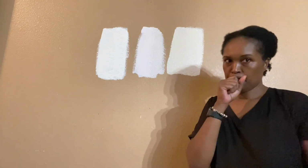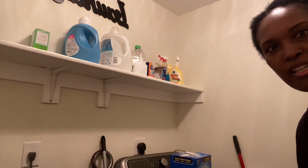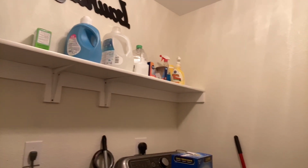So let me take you in my laundry room so you can see the color. It's a bit yellow in here. I told you I had to go through and update my lights to white lights. But this is the color. I hope you can see it.